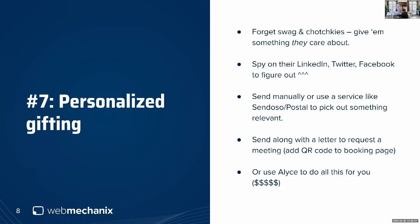Little tip, if you want to get them to take the actions proactively versus having your sales rep just follow up, which they should anyway, you can add a QR code that when scanned links to your booking page in Chili Piper or wherever you have it. And yeah, you might get some inbound meetings from your gifting that way, right? So that's a little tip to kind of accelerate the process a little bit. There's also a last tip here.